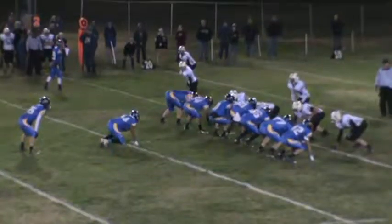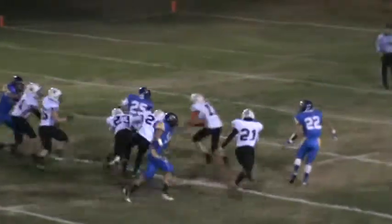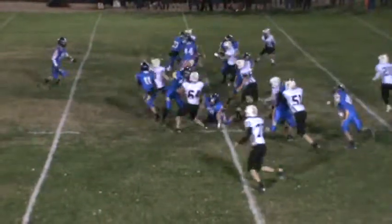Oh, good shot. Gosh, damn it. Get the ball. Damn it.